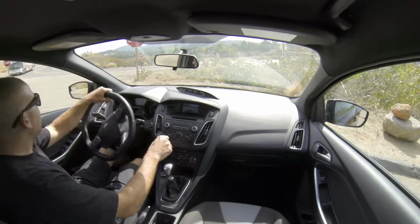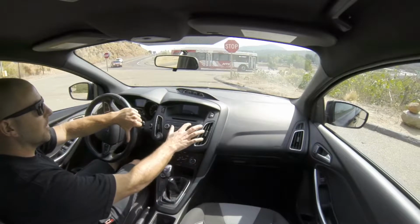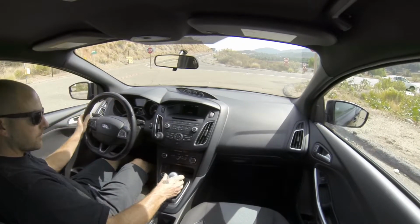And then there's the backup camera. It actually has 2 views. If you hit that button, it shows you a little bit down to the ground there, and then that's a more wide angle view. It has the little guidelines or whatever. Yep, that's it.